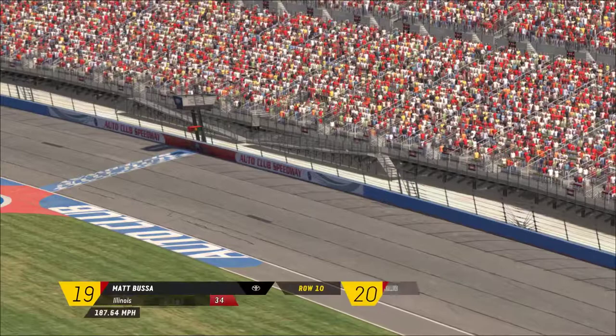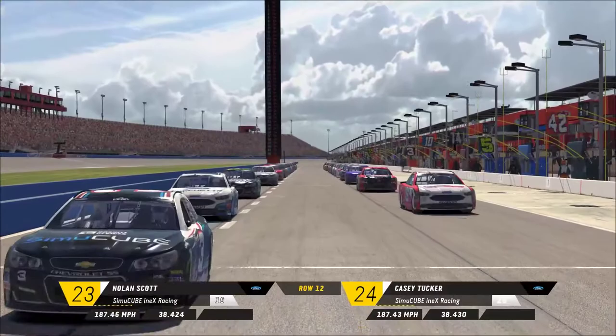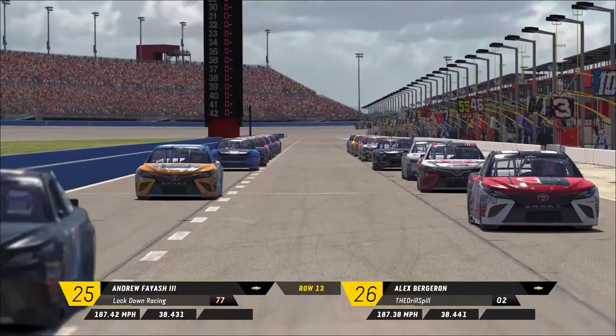Marcus Richardson is going to find himself in 21st. Nick Ogier with him on row 11. They'll start in 22nd spot. Nolan Scott, 23rd. Casey Tucker, 24th. And Andrew Fayash in 25th. Guys that need to work: Alex Bergeron, 26th. Michael Guest, 27th. Timmy Hill in 28th. Bobby Zielinski deep in the field in 29th. And Brandon Pipras in 30th.